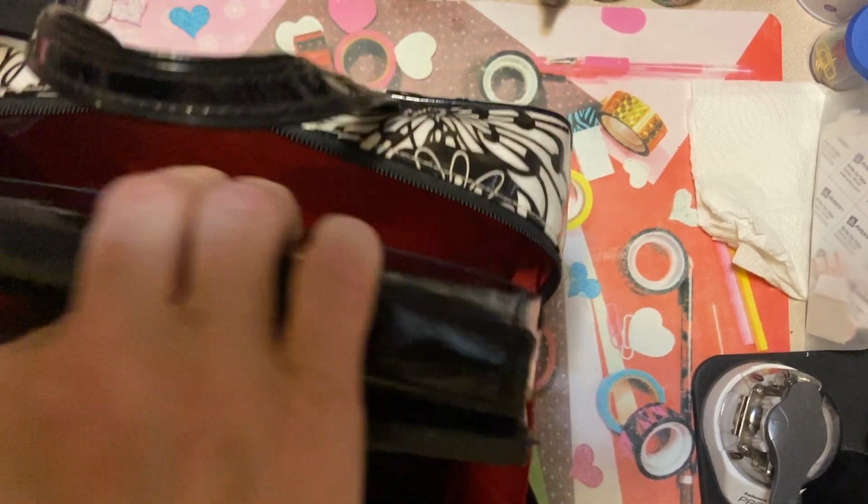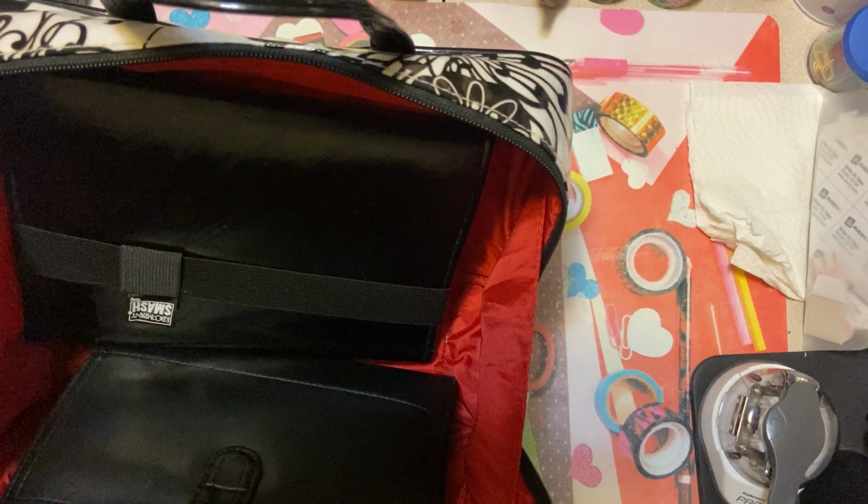Then I've got two books here. One is this one. Let me just check to make sure I've got nothing.